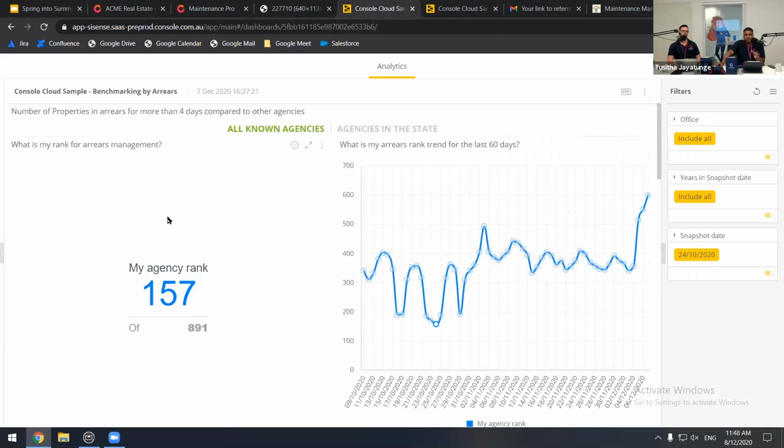And the very first one we'll take you through is our benchmarking report, which is a great way for you to track how your arrears in your agency compares to other similar agencies within your network or it could be in your suburb. In this case, it's actually a comparison of all agencies using Console Cloud.